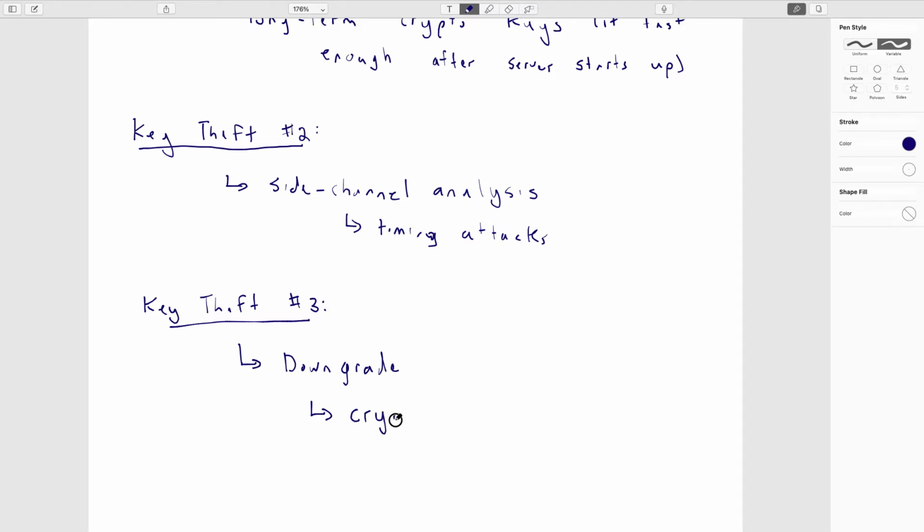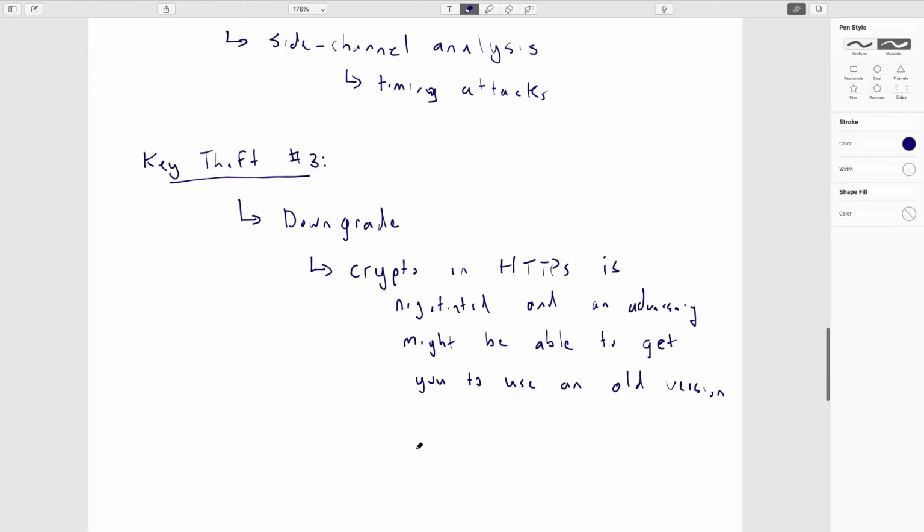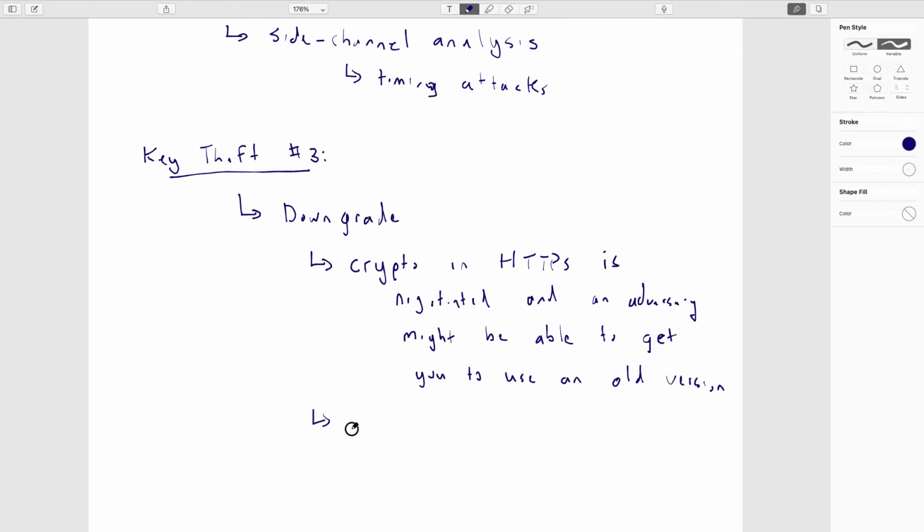So the key idea is that the crypto in HTTPS can be negotiated, or is negotiated. And an adversary might be able to get you to use an old version. So there was one recent example of an attack like this. It's called Freak. So that's just a pointer. If you're interested about it, you can read more about it.